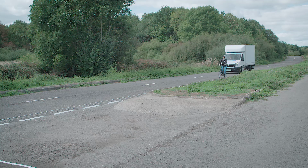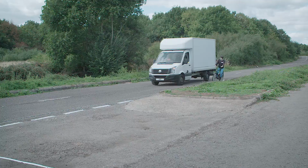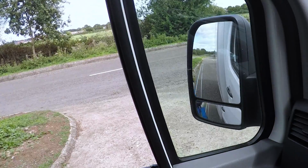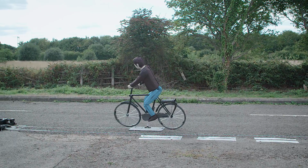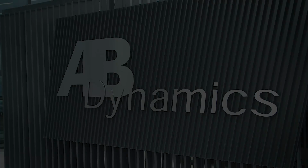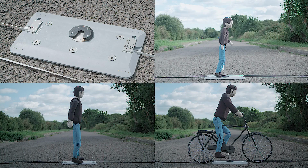The van is driven by a human driver, and the synchro system within the software transmits its trajectory and speed to the SPT controller, such that the speed of the target will constantly be adjusted to guarantee the desired relative impact point. Our customers choose AB Dynamics because of our product reliability and excellent worldwide technical support.